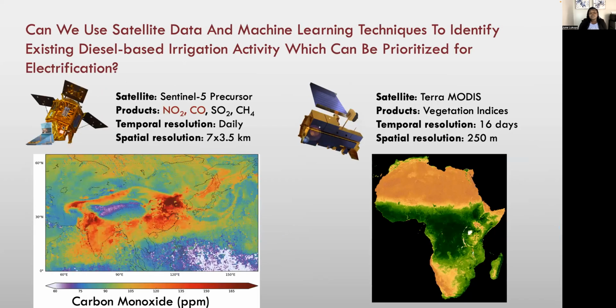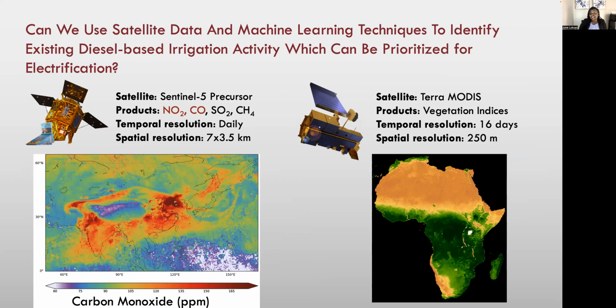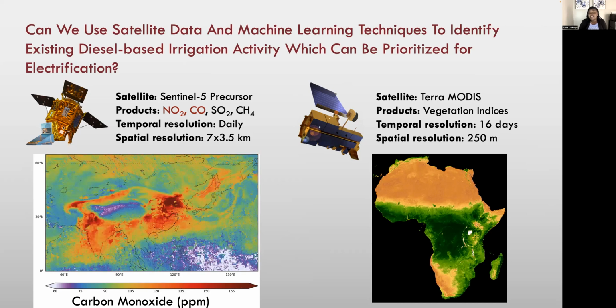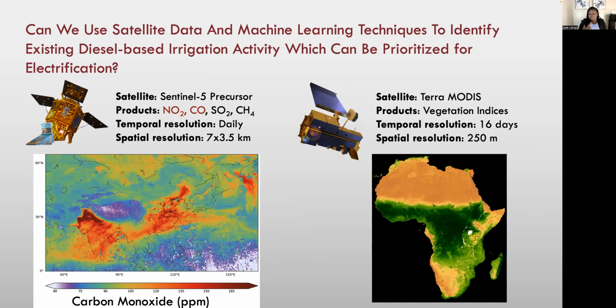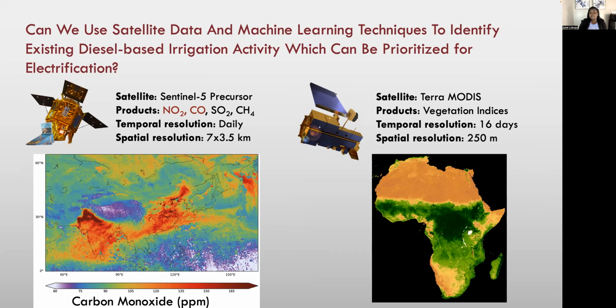So for this study, we sought to answer one question. Can we use satellite data and machine learning techniques to identify where there is diesel-based irrigation activity in Ethiopia? And this activity can be prioritized for electrification and serve as an anchor load in rural areas that can be beneficial for utilities in terms of revenue generation, but also be beneficial for the communities by creating opportunities for faster electrification.